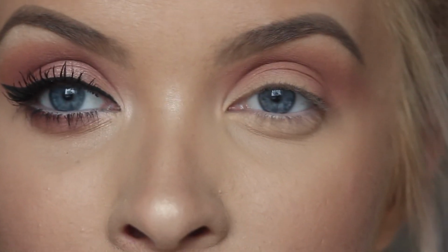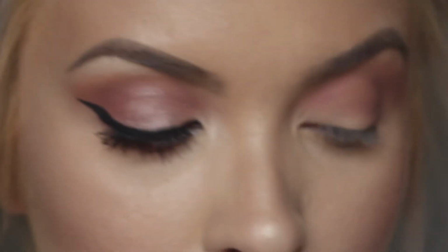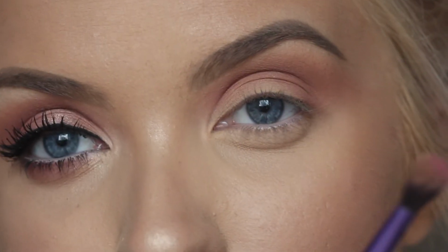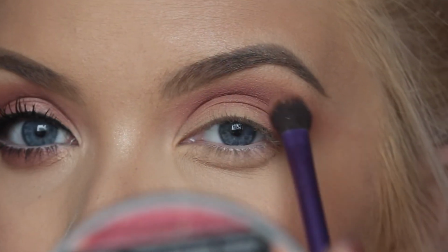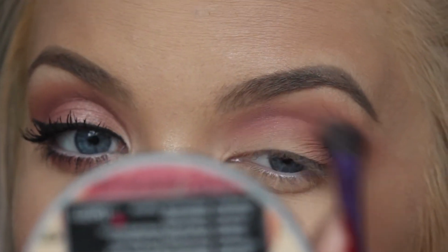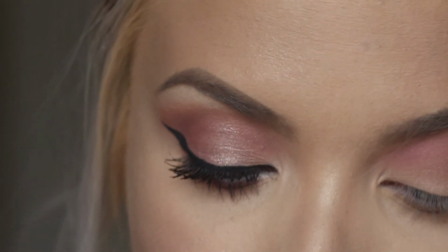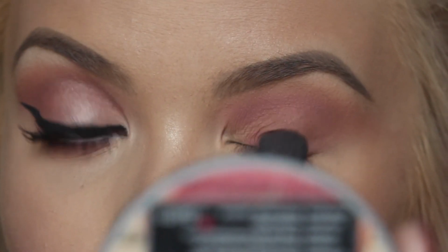Now going back to the Huda Beauty palette, I'll be using the shade Flamingo, which is a really hot pink colour. Just a little dab, not a lot of product. And as I lost a bit of pink, that's why I'm using Flamingo to add a little bit more of the pink shade to the makeup. I'm taking a big brush so I can pack a lot of colour, and I'm using Shy and a little bit of Flamingo and packing it on my lid.